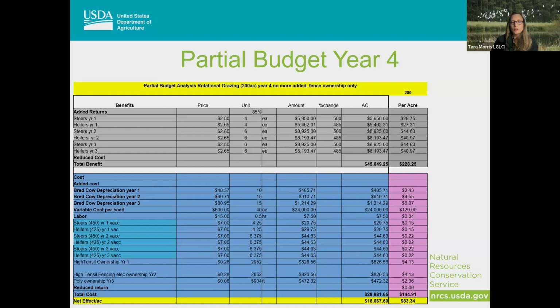Because it started at 60. Yeah, sure. But we're up to 100 on 200 acres. And correct. I see this 85% at the top right there. What is that referring to? The 85% is the calving rate still. 85% calving rate. Okay.